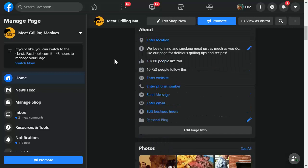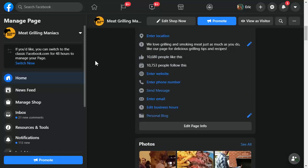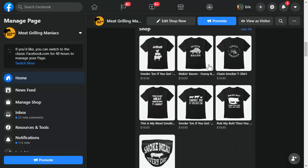For this Meat Grilling Maniacs page, most likely the print on demand products are not going to be a big earner for this, just because I don't think a lot of people are going to be buying these types of products.